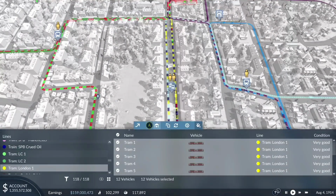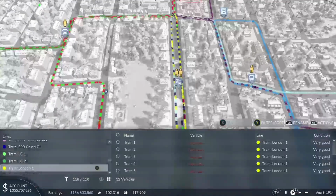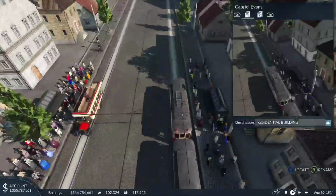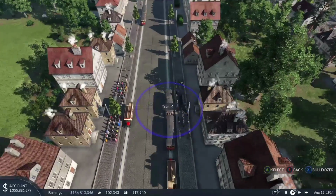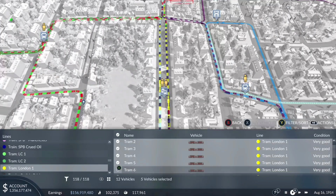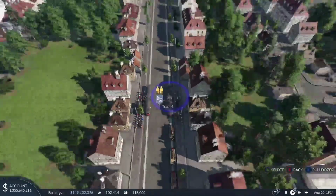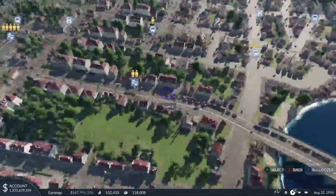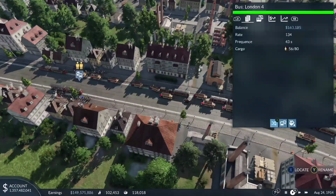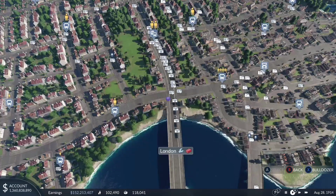Which, have we got any better trams? 22 and 24. How much do these take? I feel like we've already got... Yeah, we've already got the decent trams. So all we can do is put 6 more trams on. That's what I feel like it needs. Because what are these? Bus London... Yeah. Do you know what? That's going to clear it, I reckon.